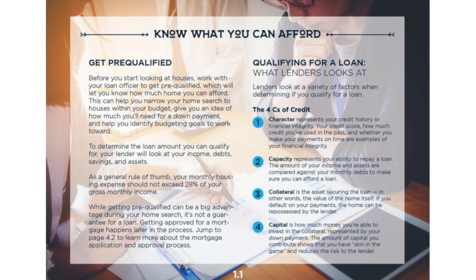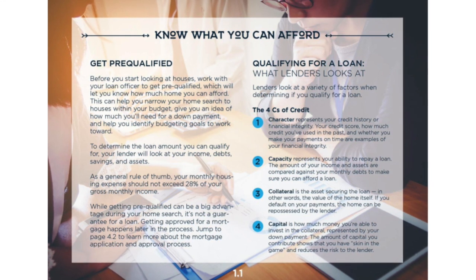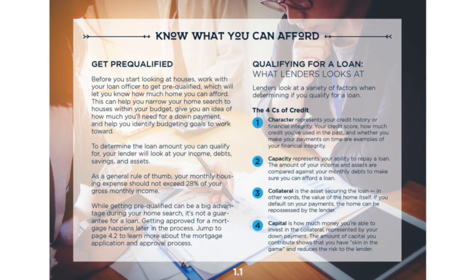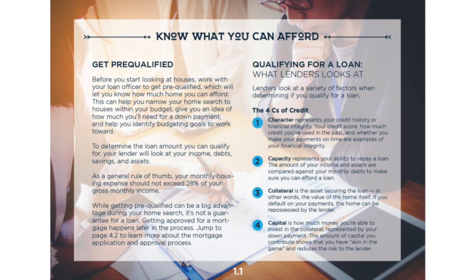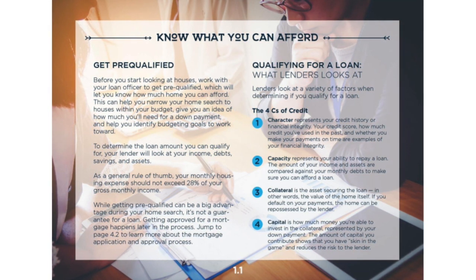Now, what are lenders looking at? Let's start with the 4 C's of credit. Number 1, character. Character represents your credit history or financial integrity. Your credit score, how much credit you've used in the past, and whether you make your payments on time are examples of your financial integrity.